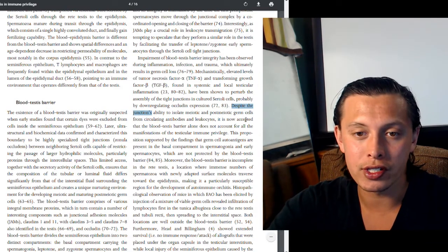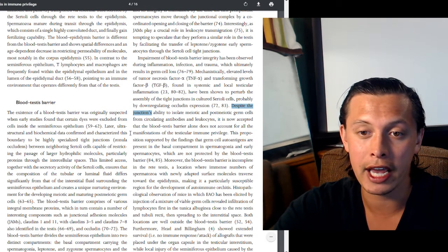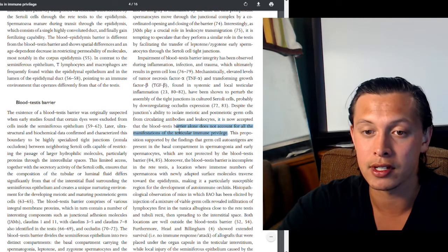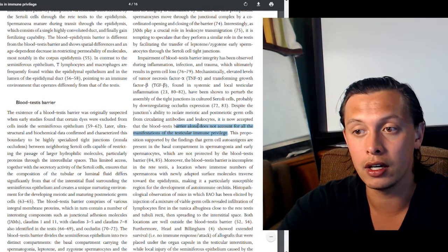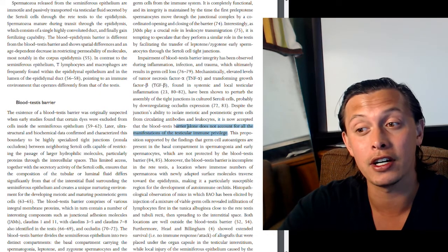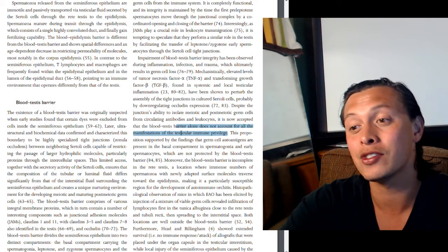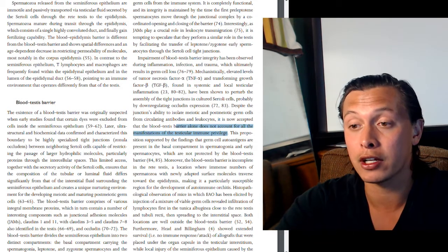Despite the junction's ability to isolate meiotic and postmeiotic germ cells from circulating antibodies and leukocytes, it is now accepted that the blood-testis barrier alone does not account for all the manifestations of testicular immune privilege. So you, as a, not necessarily you, but your kind, as possessors of testes, are probably using or utilizing multiple strategies in order to protect your sperm.